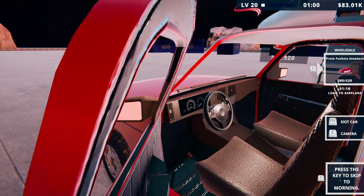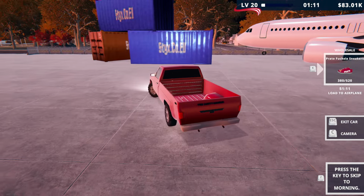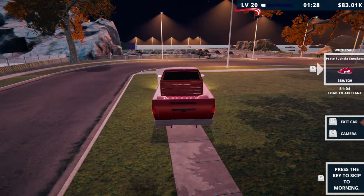All right, so it's midnight. I've still got time to get the rest of this product. And then in the morning, I can get a stocker. Whoop, can I go that way? I probably shouldn't do it.